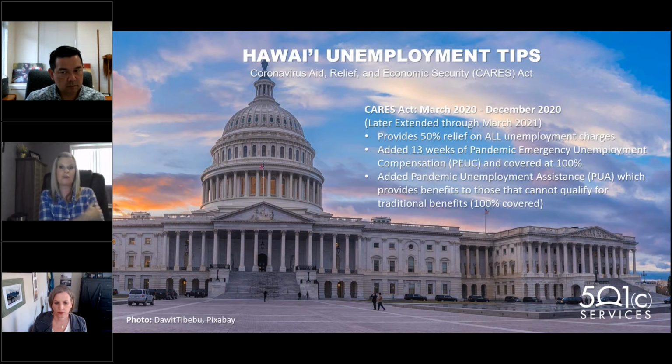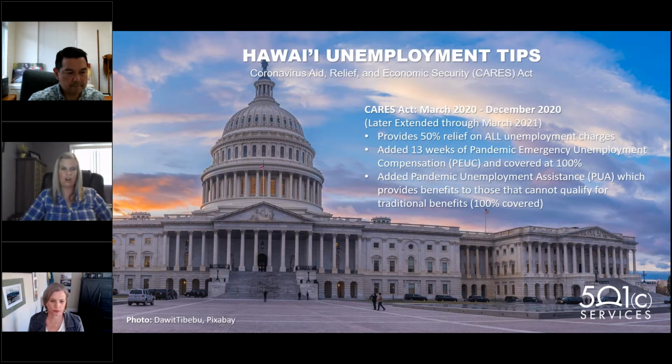And then the CARES Act also added something called PUA, or Pandemic Unemployment Assistance, which was for those individuals who wouldn't normally monetarily qualify for unemployment. It gave them a way to collect unemployment benefits. So maybe if you had hired someone who was newer to the workforce, and hadn't been working for very long, and therefore was not eligible for standard unemployment benefits, the government was going to allow them to collect benefits, but they were going to pick up the tab for that. So they weren't going to charge the employers, but they were going to allow those individuals who were impacted through no fault of their own to be able to get benefits, which was a great source of relief in 2020. Next slide.